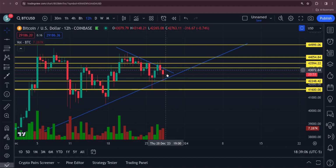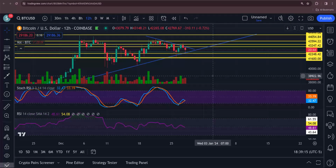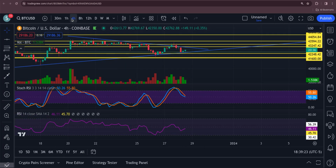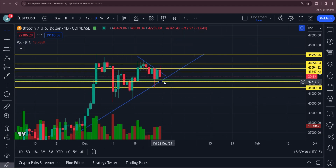All right, the 12 hour, you can see that candle getting pulled back up. The 12 hour is just on the verge, 32 and a 33. So on the verge, bearish or bullish. It's close. The 8 hour is bearish. The 4 hour is trying to turn back up, and the daily is at a 15 and a 26. Bearish.